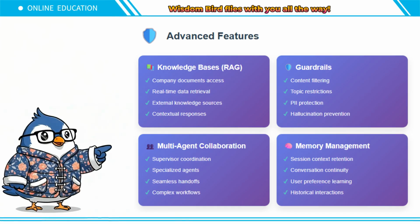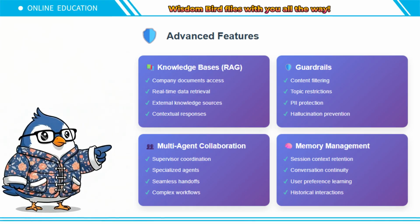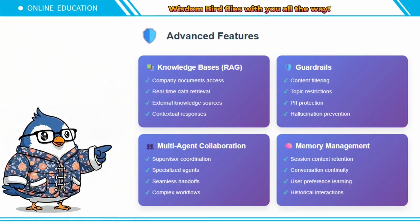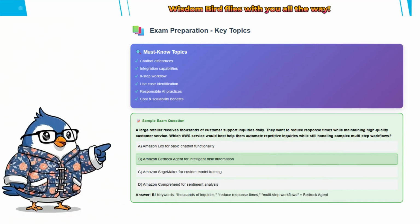With these advanced features, you're no longer just deploying chatbots, you're designing enterprise-grade AI systems. And that, my friends, is what AWS wants to see on your AIF-C01 exam. All right, exam warriors, let's lock in what you need to absolutely crush the AIF-C01.